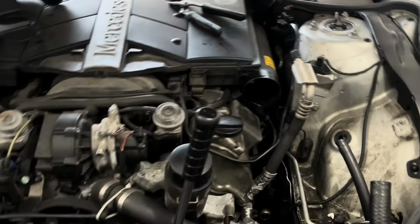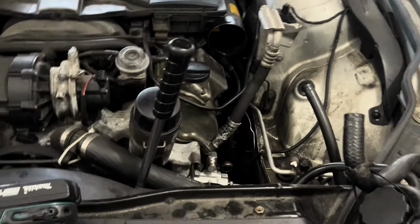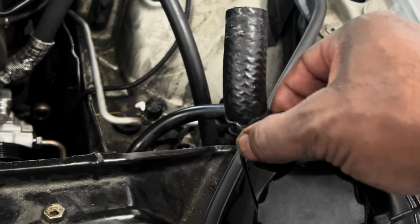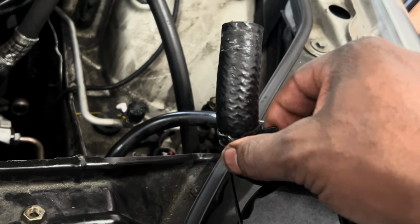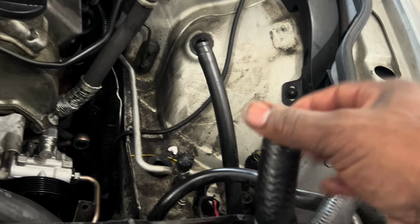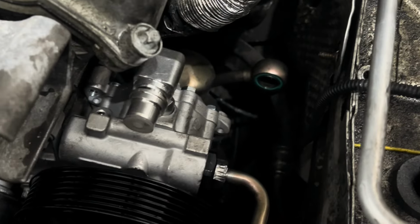All right. Yeah, so the pump is now secured, and now I'm going to reattach the reservoir using the same clip right here, this tensioner clip that holds this rubber tube to the top of the power steering pump.